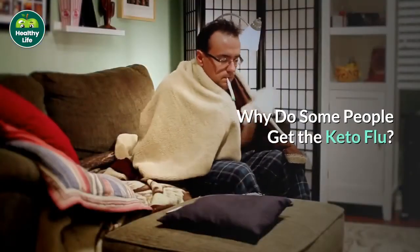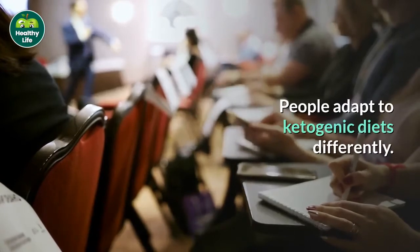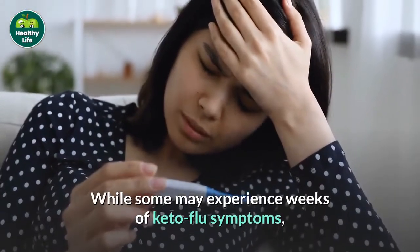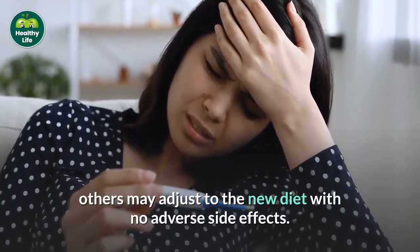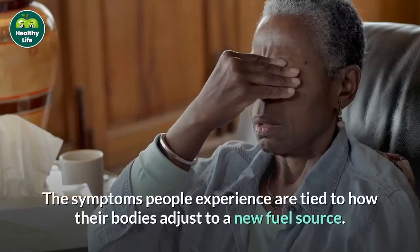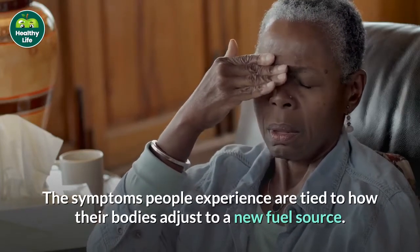Why do some people get the keto flu? People adapt to ketogenic diets differently. While some may experience weeks of keto flu symptoms, others may adjust to the new diet with no adverse side effects. The symptoms people experience are tied to how their bodies adjust to a new fuel source.